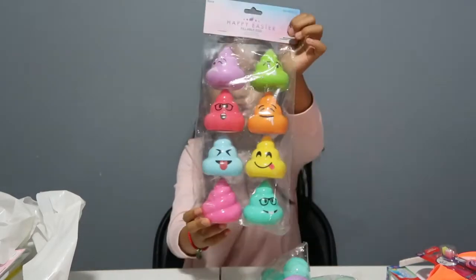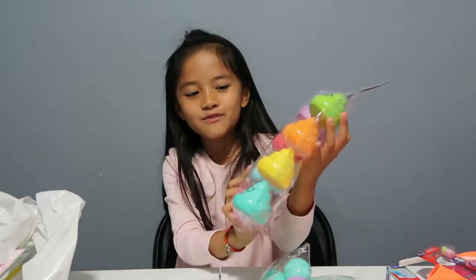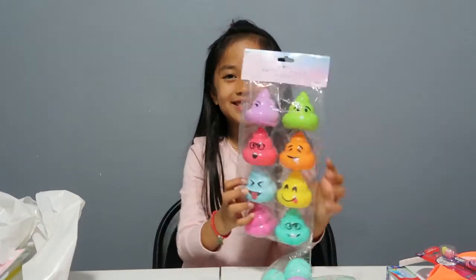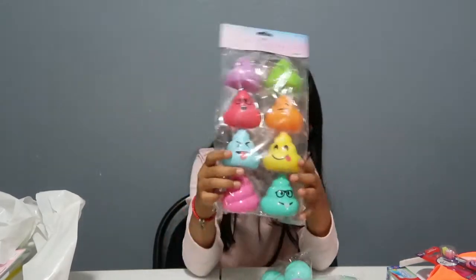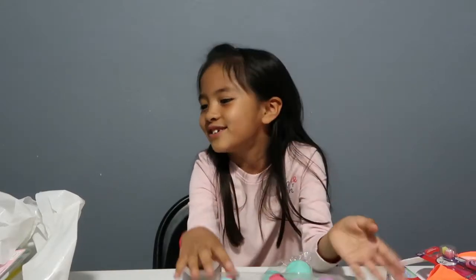Comment down below which is your favorite. And they have this little wedgie face. It's so cute. I love this. So I'll be keeping that for myself because it's just so nice. I cannot give it away. So that's that.